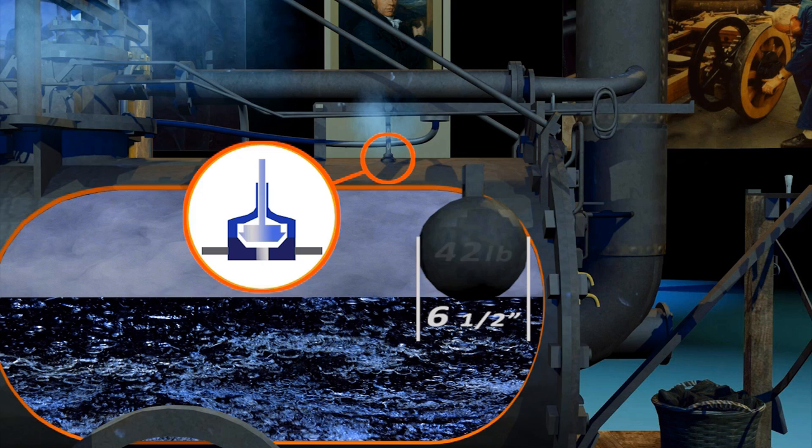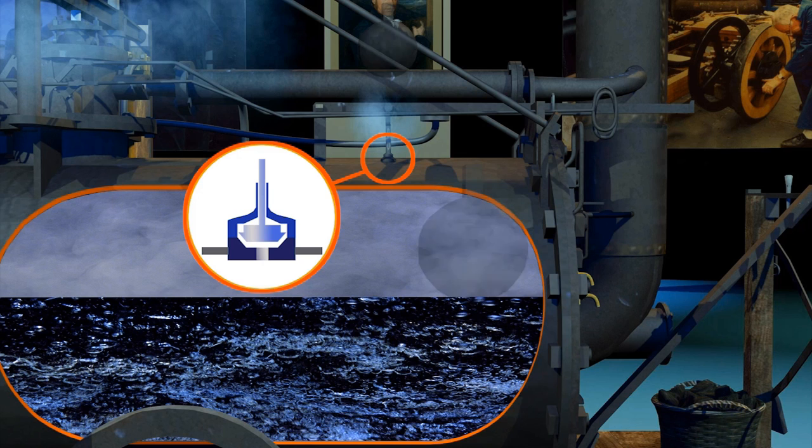So if I was to place this right on top of the safety valve, using it as a dead weight, then it's still not going to be enough for me to build up any steam pressure above that of 42 pounds.